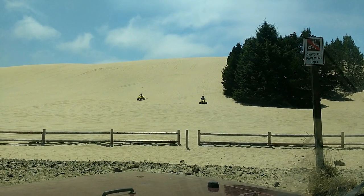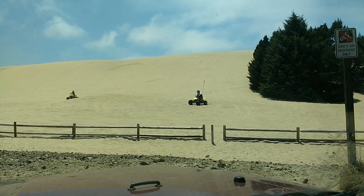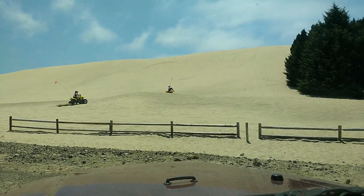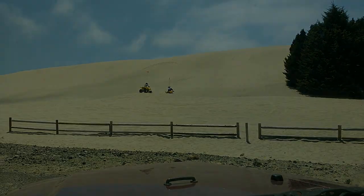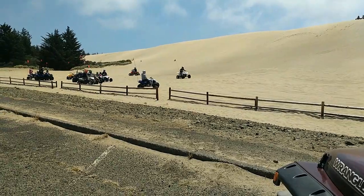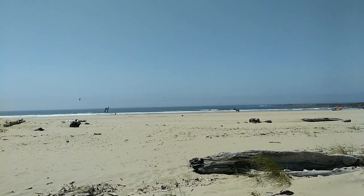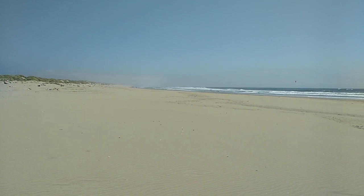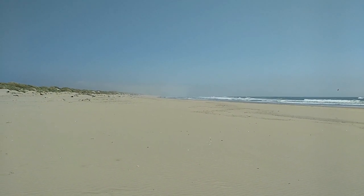We left South Jetty RV Park and came up here to the Oregon Dunes. It's an OHV park. It's got beach. It's got a lot of sand dunes. Very neat place to come. This is the Oregon Sand Dunes. Very popular with the four-wheelers. Surfing with kites. The Pacific Coast, Oregon. There is a bunch of people out here with these kites and surfing.